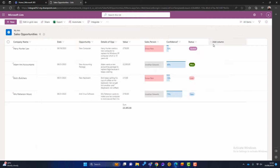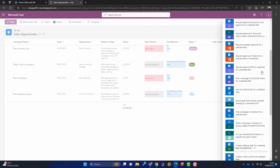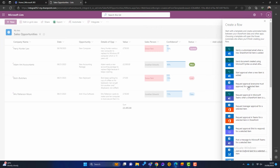So come out of there. One of the great things about Microsoft Lists is the integration with the Power Apps platform. So you've got Power Apps, Power Automate, Power BI. You can do so much with this. If you look at the create a flow options, these are all additional automations. So you can have something like add an Outlook task for a selected item, or post a message to Yammer. So much you can do with automation using Lists and the Power Platform.